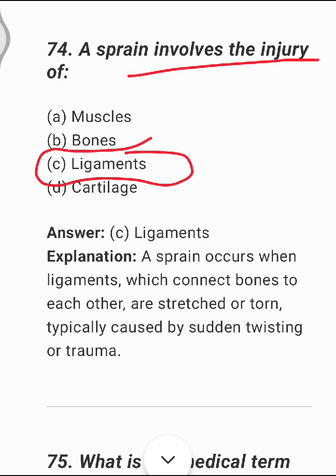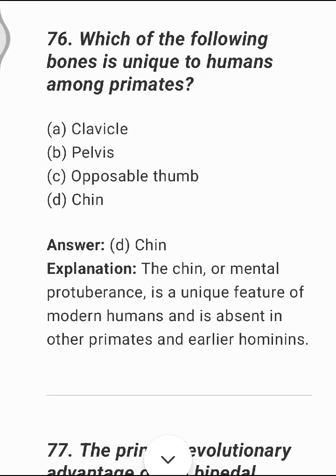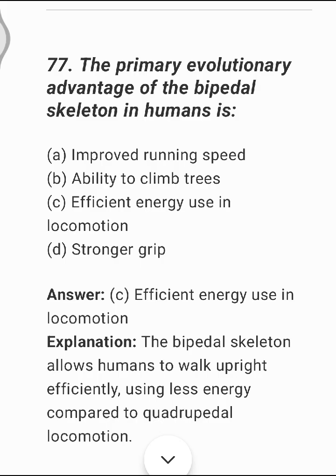What is the medical term for inflammation of the bones? So it is osteomyelitis. Option number B, osteomyelitis is known as the inflammation of the bones. Which of the following bones is unique to humans among primates? So chin, option number D. The primary evolutionary advantage of the bipedal skeleton in humans is efficient energy use in locomotion, option number C.